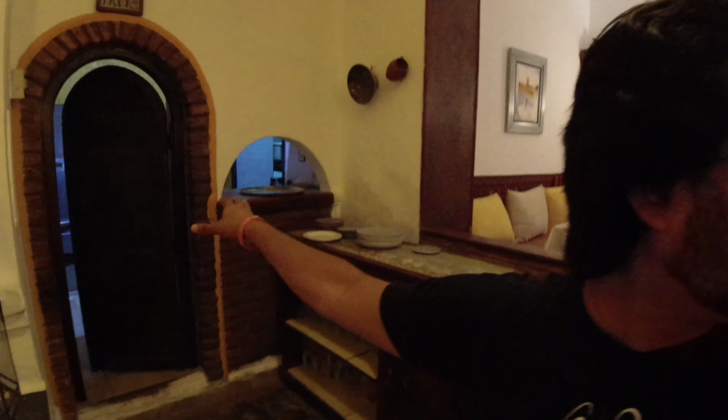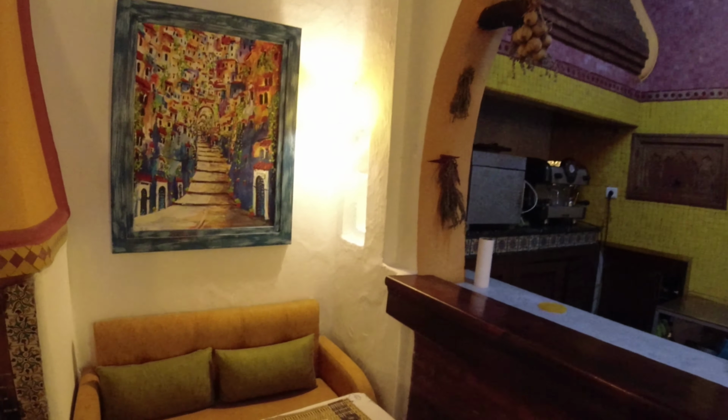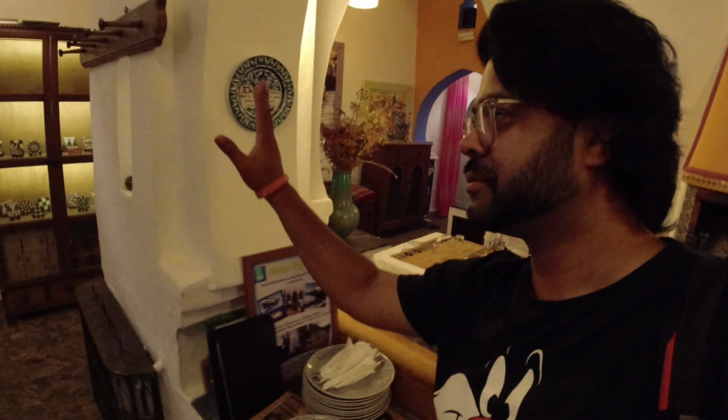That's the kitchen area, right? Yes. I'll show you the kitchen area as well. Just look at the roof. So bye bye to Casa Hassan. See you, Mr. Yousef.